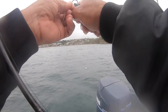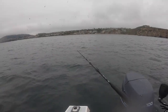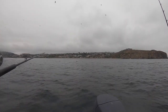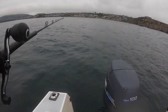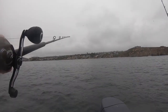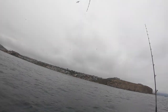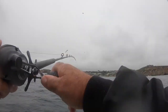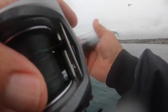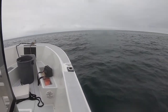Bass flipping everywhere. Oh, big boil on the dead sardine right there. See if they go for the live one. Uh-oh. Somebody's knocking at the door. All over it. Fish on. There he is. Another beautiful calico bass. Yeah, buddy. Nothing wrong with that.